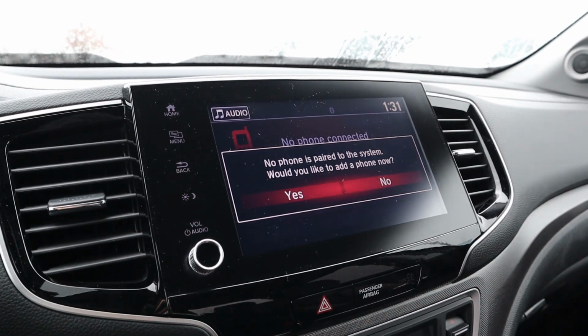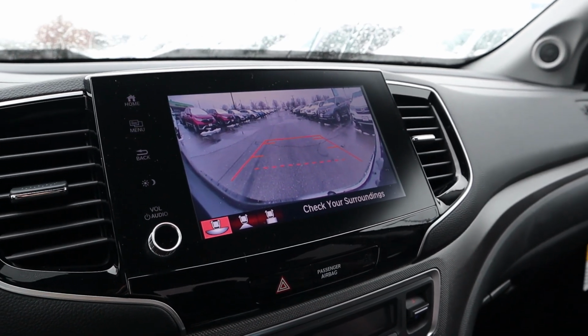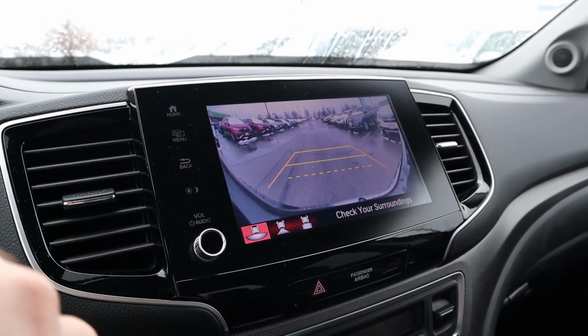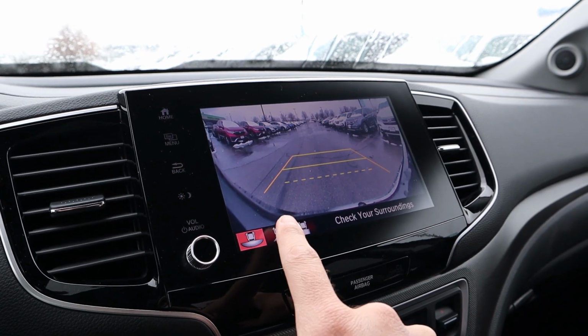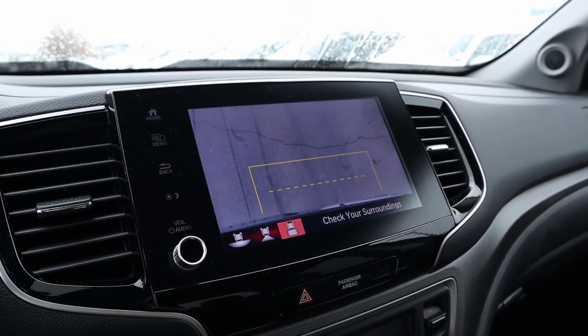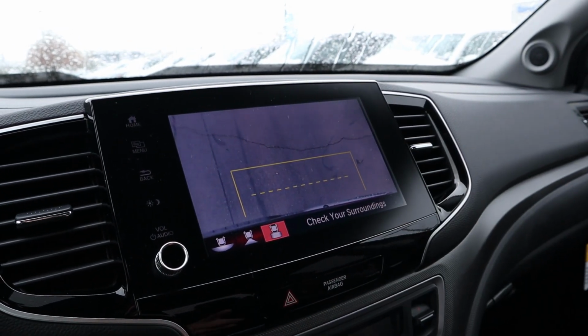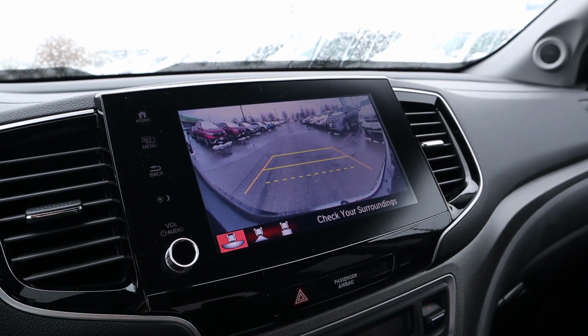Now here's our center infotainment system for the Ridgeline. If we pop it into reverse, you can see the backup camera is going to pop up. We do get trajectory lines, and if you turn the steering wheel, they turn with the steering wheel. Now there's a couple different viewpoint modes, and every single Honda has this, but this is the best one for the Ridgeline because obviously it's a truck, so people are going to tow with it. You can zoom in on the receiver hitch, so it makes hooking up to a trailer a little bit easier.